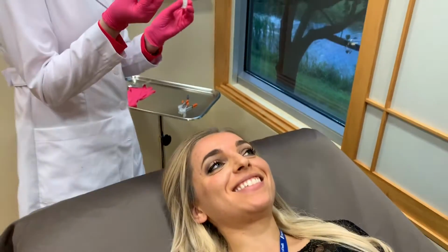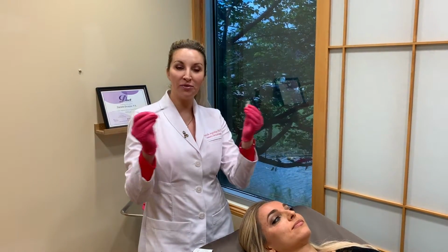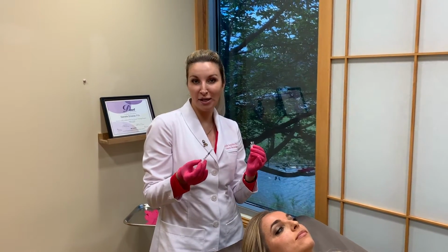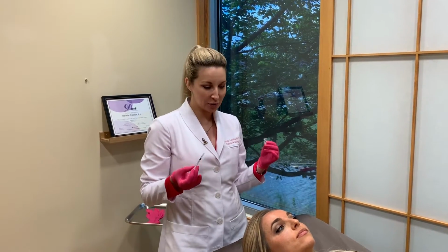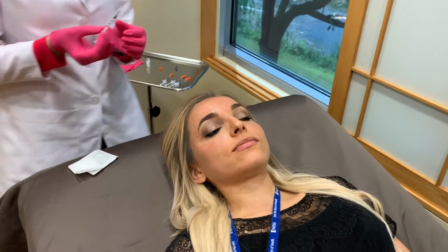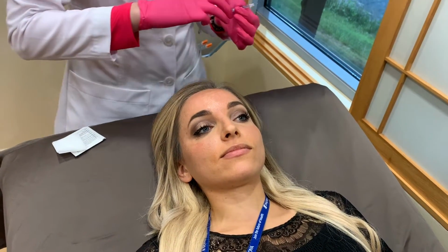All right, are you ready? Yes, let's do it. Okay, so what I'm going to do now, I am drawing up our units, and to convey the idea of a unit, think of it as a droplet. So for Sabrina, for instance, we are doing 20 units to do a little bit of a brow lift or an eye opener. So we're going to start with the injection, and I'm going to walk her through it so she feels comfortable. And I've already cleaned the skin really well.